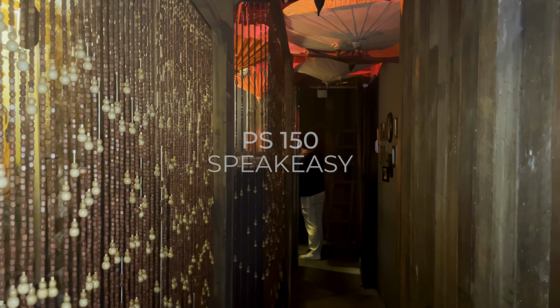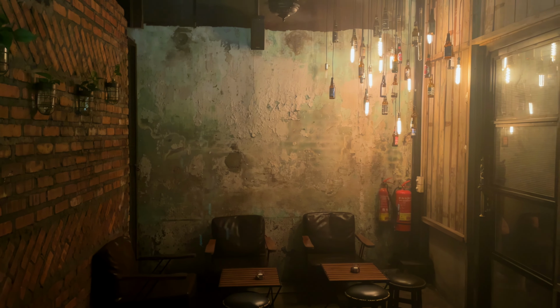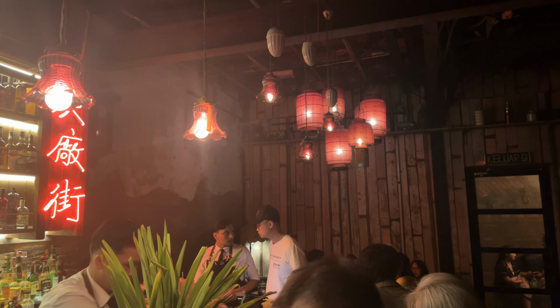PS150 is a speakeasy on Petaling Street in Chinatown, Kuala Lumpur. Housed behind an odd-looking, possibly haunted toy store, step through the toy store and rewards await ye. The drink menu is divided into five cocktail styles: vintage, classic, tiki, disco, and contemporary.